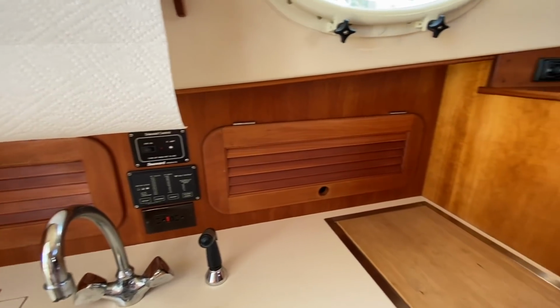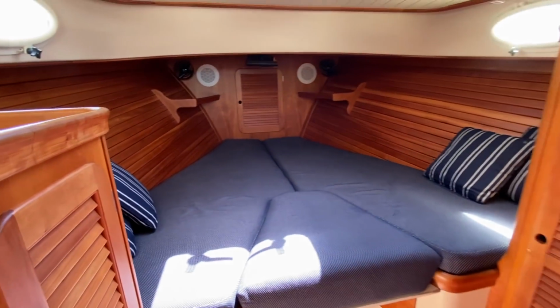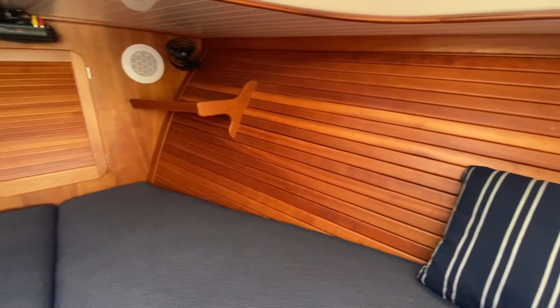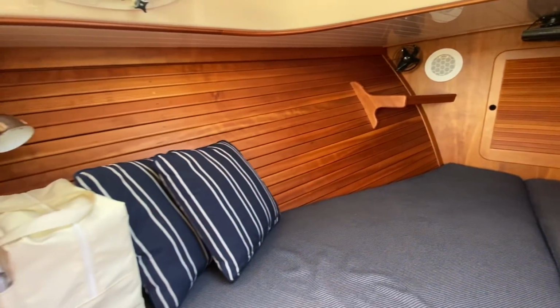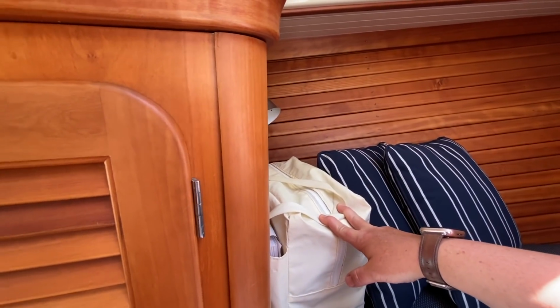In the cabin we have 4 operating ports and a hatch and 2 lockers. Right now the V-berth insert is down and in. There's also a drop flat screen TV and DVD player up here for extra cruising amenities. And like I mentioned, we have full service records for her professional maintenance.